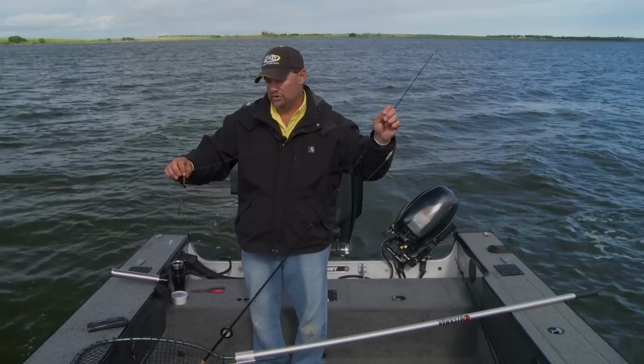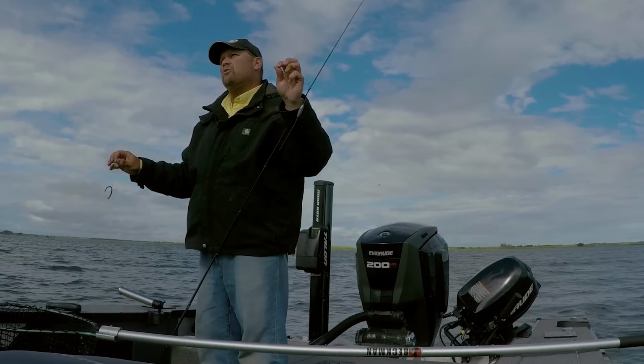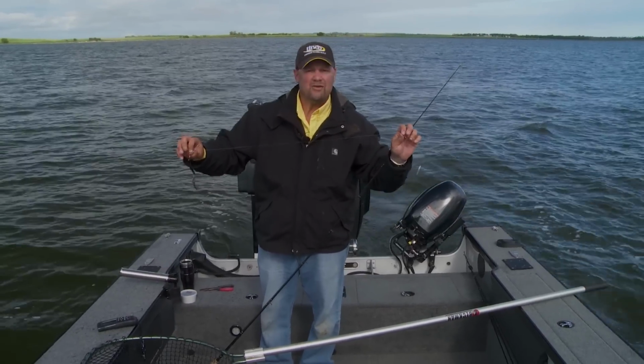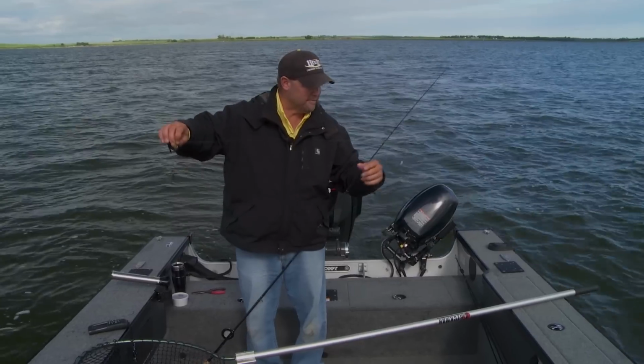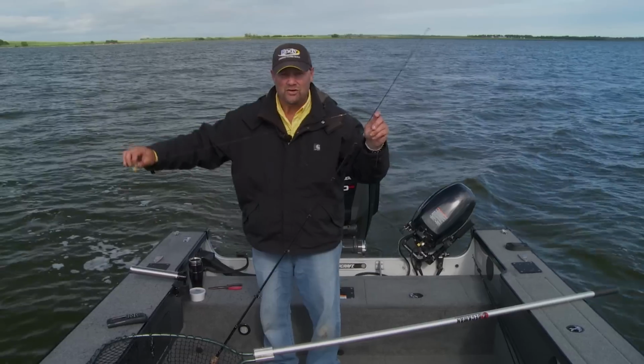Now here's the other thing that's really neat. There's times when long leaders can make a difference, but for the most part, when you're pulling spinners, I think it's kind of a 50-50 deal. In fact, I think there's some days where a shorter lead is better because it stays up a little bit higher, because that bottom bouncer's holding it up off the bottom, and when you slow down, it doesn't have the chance to drop down into the bottom.